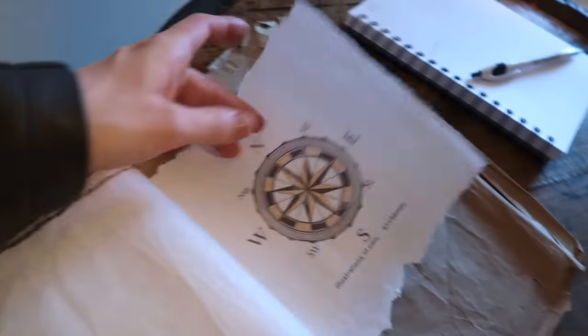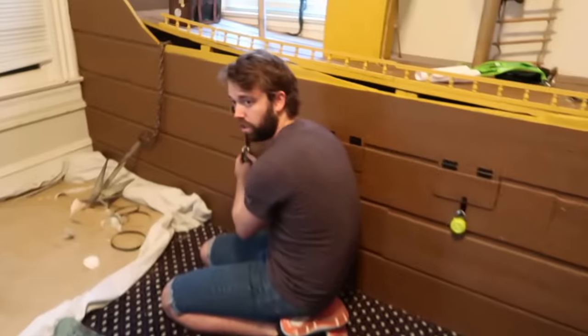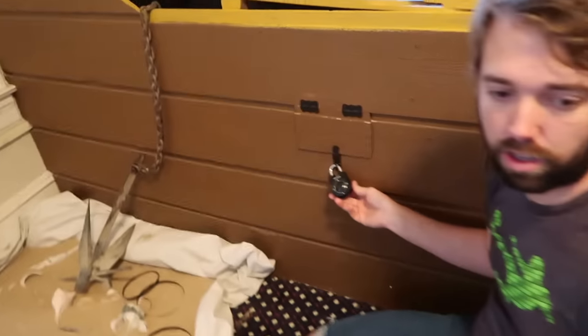Yeah. Do you have a coordinate? There's just a compass here, a compass rose, but it doesn't say anything about a certain direction one way or another. Okay, what's strange in this room? What seems off or weird? What about that?